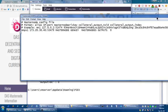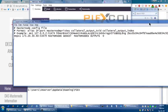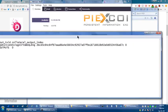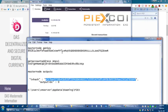As a matter of fact, it even tells you here the format. It tells you alias, IP, port, masternode private key, which is your gen key, the collateral output text ID, and that collateral output index. That 0 is the index. That's what's telling you your index at a particular location. So that's basically what that's all about. Okay, so we did that. What we're going to do is close that.